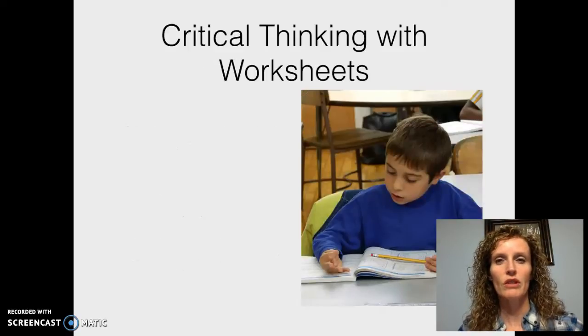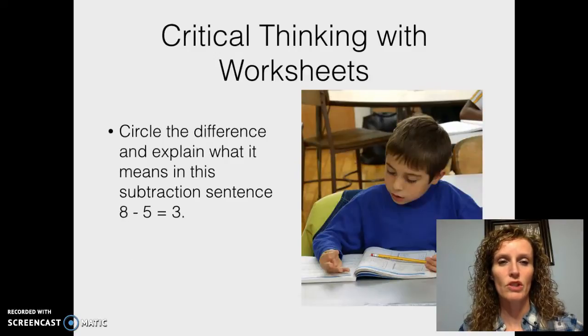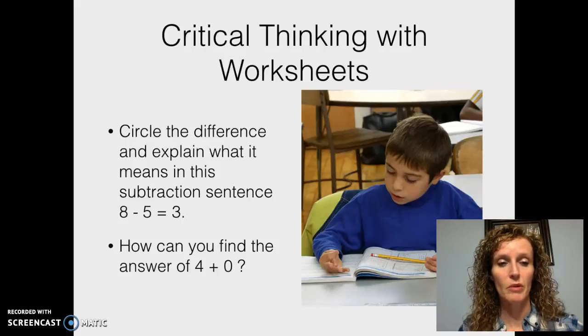Some examples of the critical thinking questions and answers on the worksheets. One of the questions I wrote was for the students to circle the difference and explain what it means in this subtraction sentence: 8 minus 5 equals 3. Students had difficulty explaining their thinking. Some of them wrote, I don't know. Another one wrote, it is the difference. They couldn't tell me what the 3 meant. They could circle it. A lot of them circled it, but they couldn't tell me what it meant.